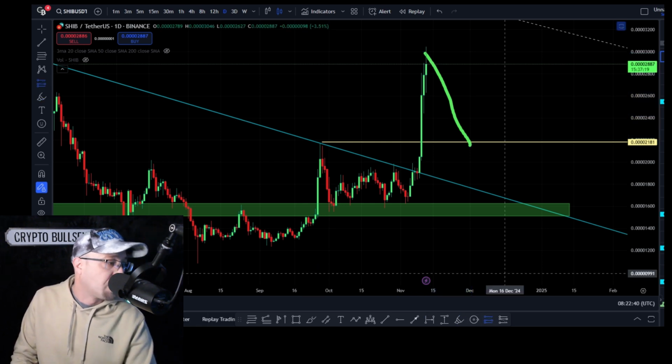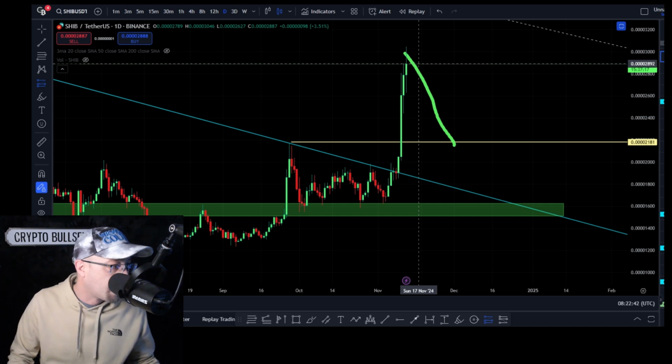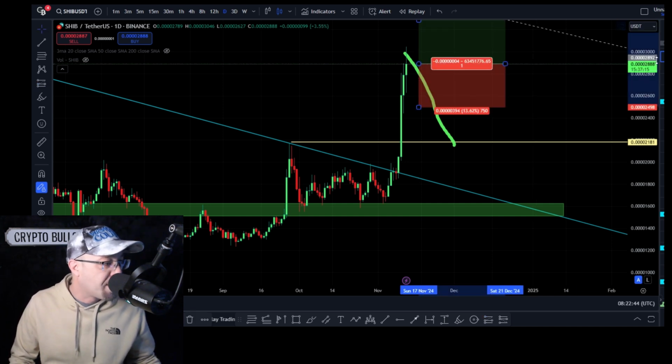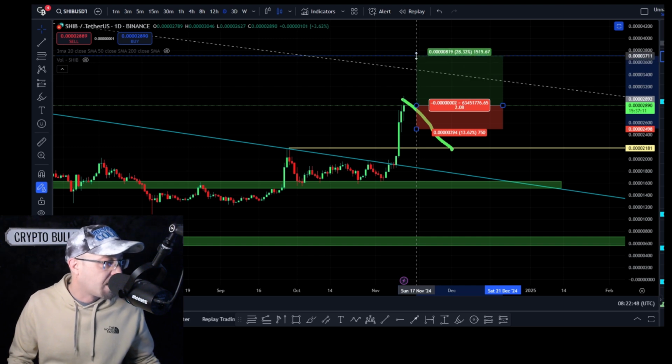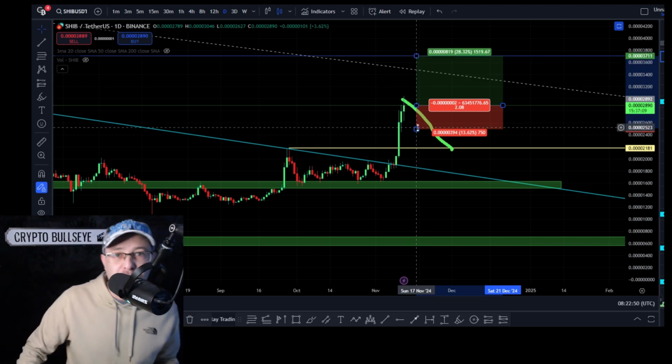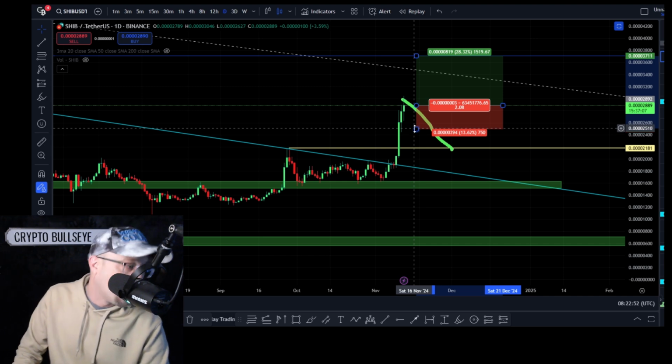We're shooting for a long. We're up here now. We're shooting for a long. Where are we going to be shooting for? Let's say we're shooting for the next resistance up here. Where do we protect ourselves? We protect ourselves below the swing low.